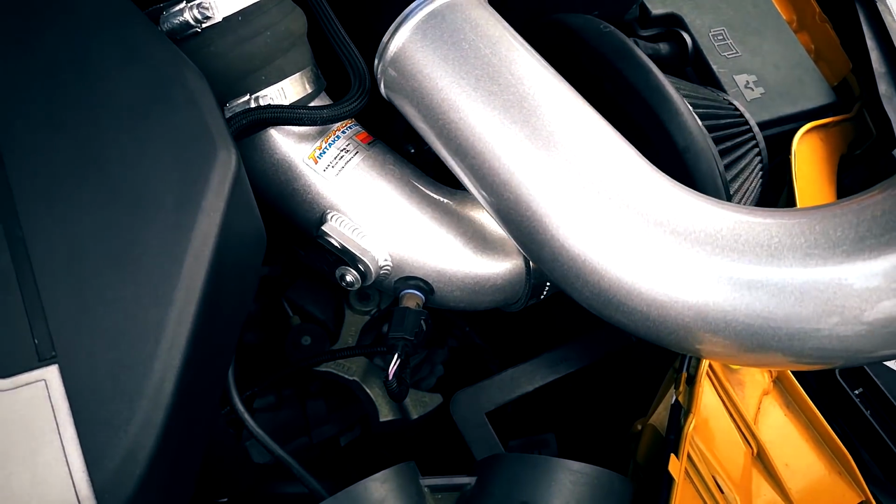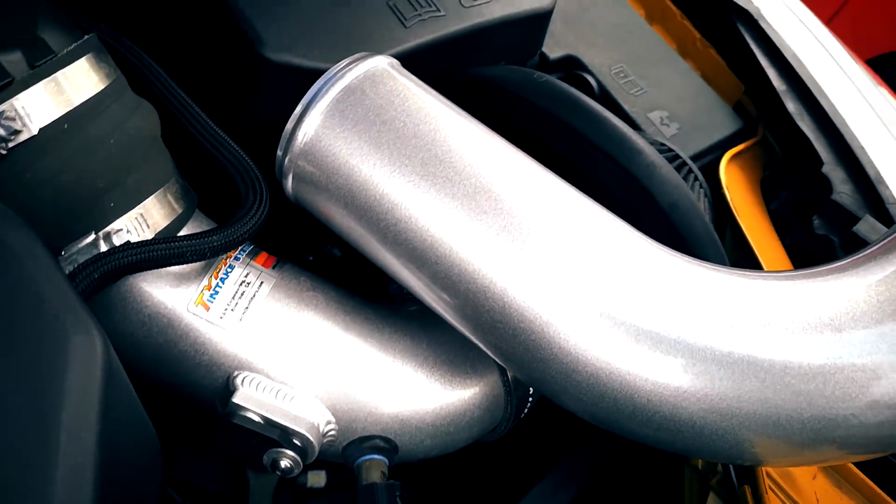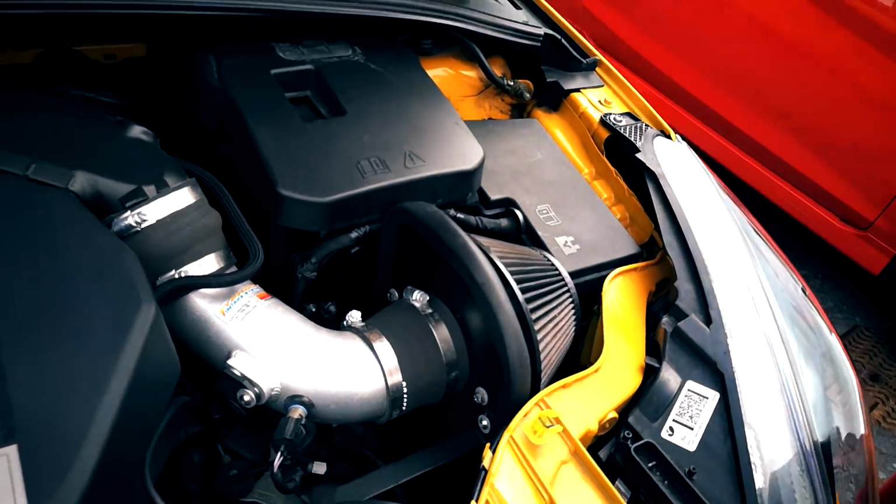So that's a bit dirtier, so that ain't going to be as clean. No, that is spot on. That's literally the perfect colour. Awesome, man. Let's get to it.